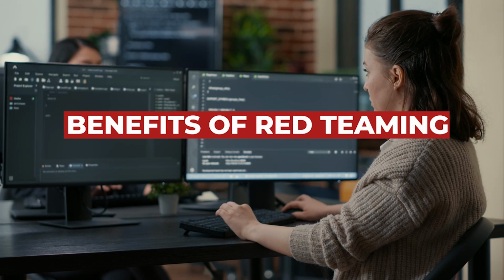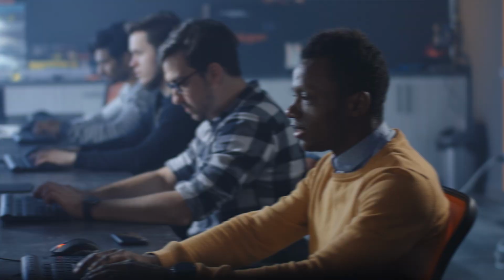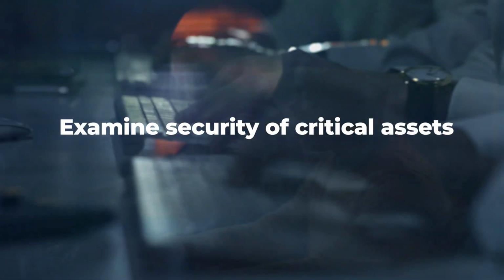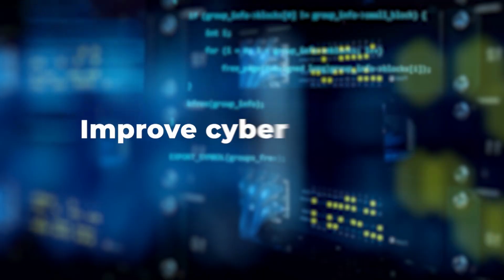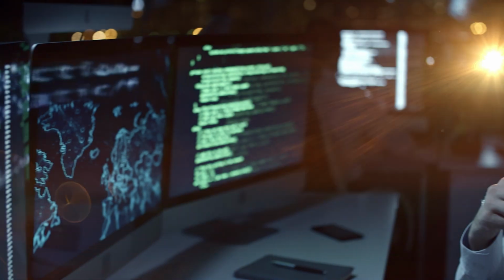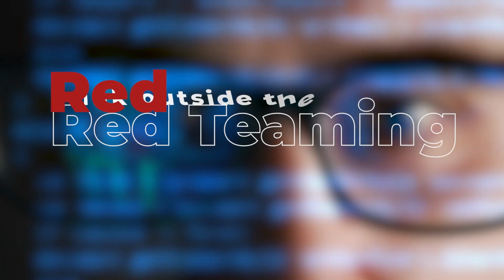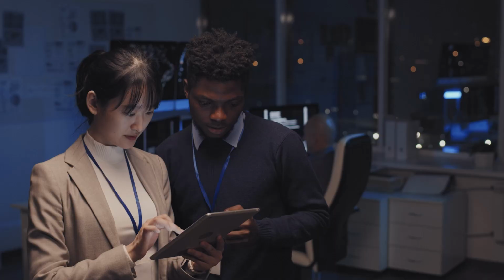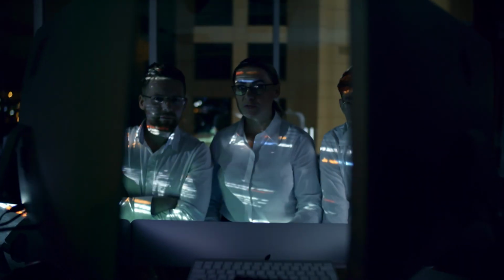All this and more to identify entry points and prioritize risks, discover security gaps, examine how secure your critical assets are, test your existing SOC capabilities, and improve your cyber resilience. Red teaming is not only about identifying security weaknesses, but it is also an attempt to think outside the box. Beat the cyber attackers at their own game with Help AG's Red Team.